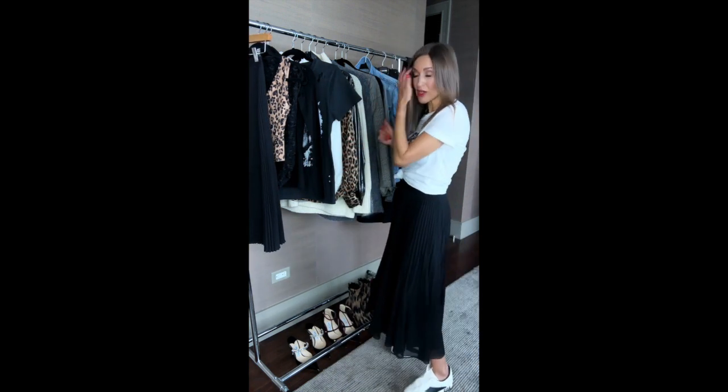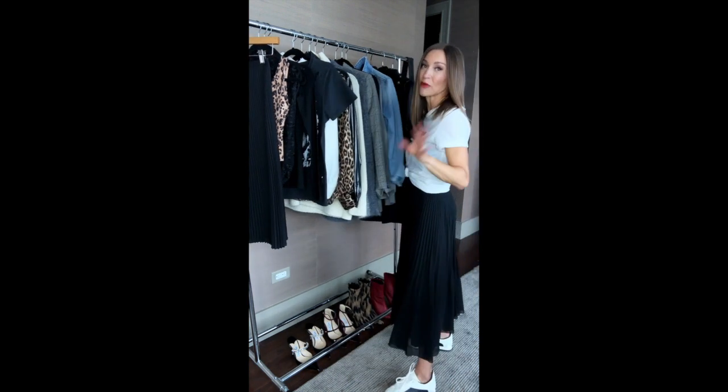Having that kind of edgier look with the feminine in the skirt and then the casual in the shoe. So mixing looks, like I said, makes it a bit more interesting. What would I do on top? I mean, I could do the leather jacket again, but we've seen that.